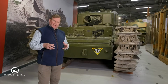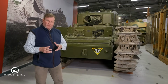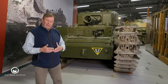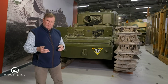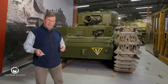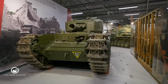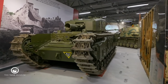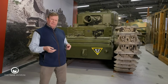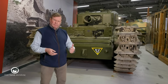79th Armoured is odd. It never fought as an armoured division. It's a holding unit for a whole mass of very strange specialised vehicles. Its commanding officer was a guy called Percy Hobart, Major General PCS Hobart. These things collectively are known as Hobo's Funnies. This is one of the most useful. This is the AVRE, the Assault Vehicle Royal Engineers. Now, in the British Army, we call engineers sappers, and this is a sapper's Swiss Army knife. It solves all sorts of problems for you.